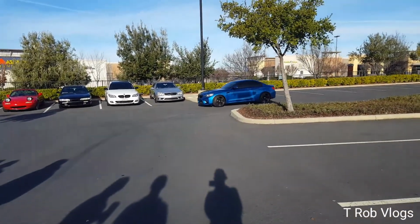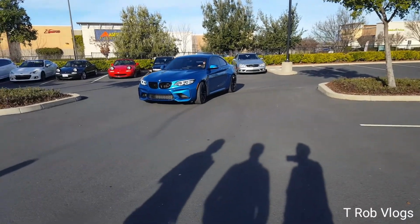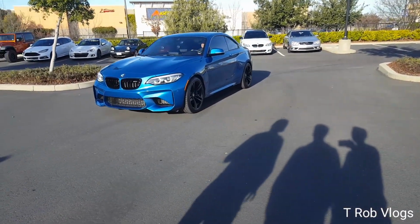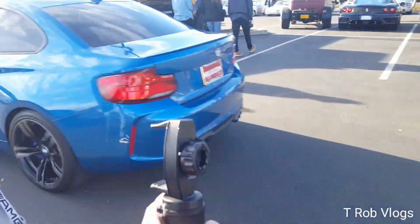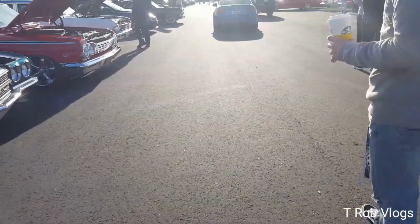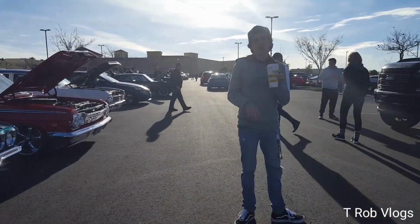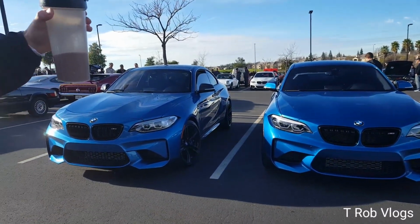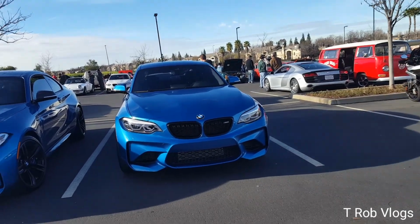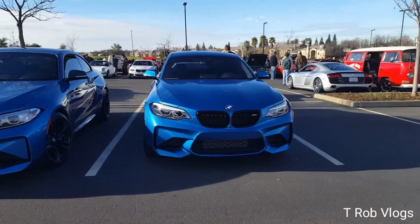Oh, there's two M2s. There's two? Well, there must be two manuals because the other one is a manual. That's sweet. I'll talk to him. But yeah, we were talking about this. Oh yeah, this is the guy that works at BMW. He got one because the customer didn't want it anymore. Oh, you're right. Actually, he just told me about that. You're totally right. Head up there and talk to him. That's pretty cool. He's doing a Vorsteiner kit. Yeah, those are pretty cool.